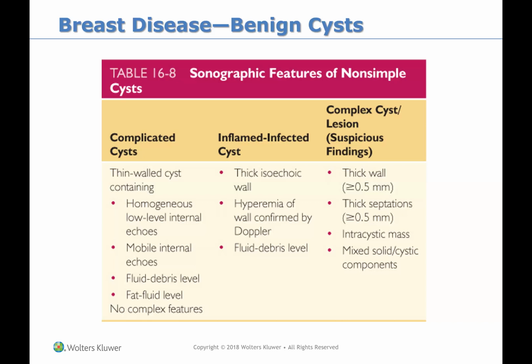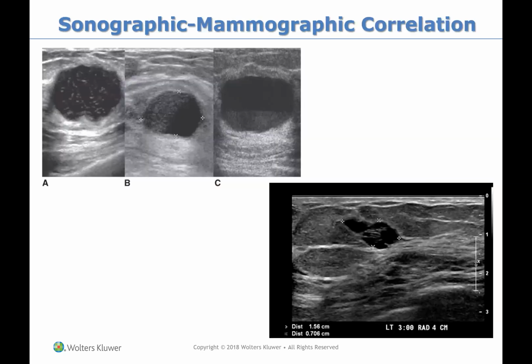An inflamed, infected cyst, the difference there is it's going to have a thicker wall. Anytime something is inflamed, it has a thick wall, and there's going to be excessive blood flow around the wall, confirmed by Doppler, and that's an inflamed cyst. A complex cyst lesion that's suspicious has thick walls, thick septations, an intracystic mass, and a mixed solid cystic component.